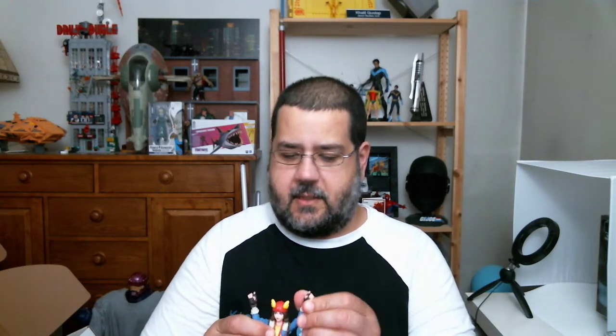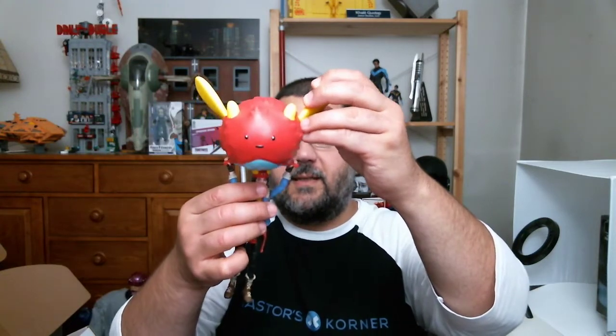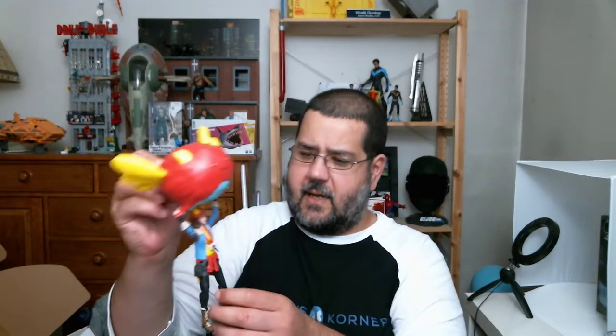Let's see what she looks like if she was going to be using her glider. So there she is using her glider, kind of flying around. I never got any of the older 6-inch stuff that was in the past, at least the glider stuff for it. So I think it looks cool. It's a lot of fun. She's completely pinless. Double knees, double elbows, a good range of motion so far that I can tell.